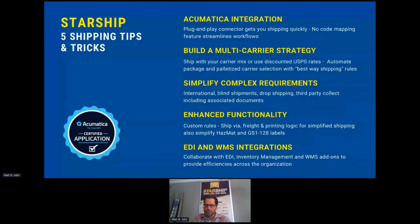Okay. Now, with advanced functionality, I discussed setting up custom rules inside StarShip, like ship via and freight rules. Very simple. The widgets that we have are very user-friendly, very easy to use. So really anyone can get in there and set up the rules. Now, printing logic. With StarShip, you can set up unlimited templates for each of the different shipping documents and then assign rules for when those documents print.